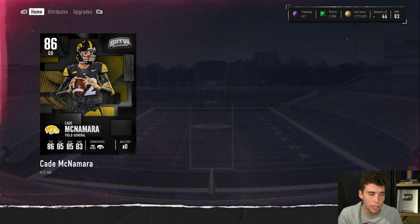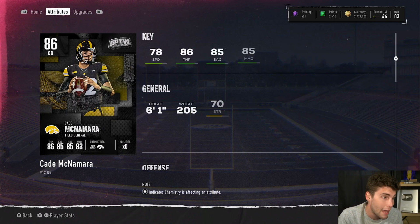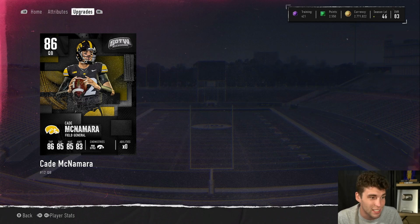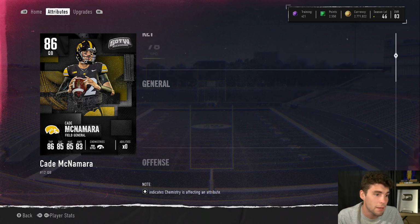Cade McNamara, look, I know you guys might not love him. I do. 78 speed, not great. 86 throw power, great accuracy, short, mid, and deep accuracy. Again, throw under pressure, and 85 is elite as well. He is going to be my starting quarterback.